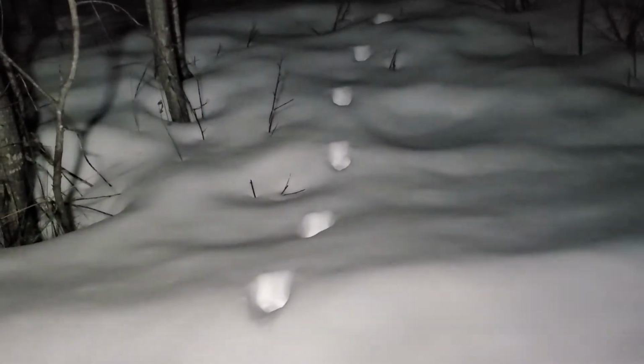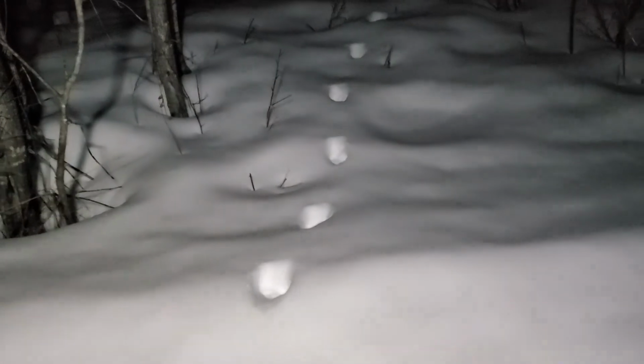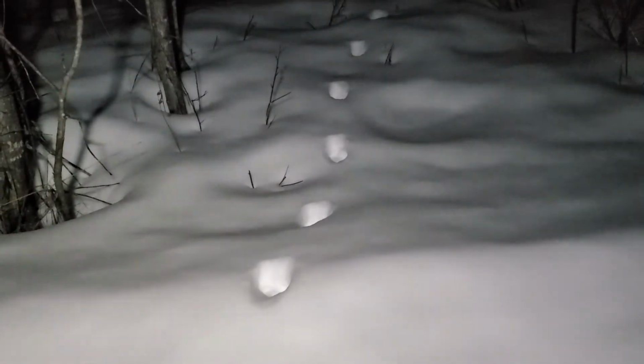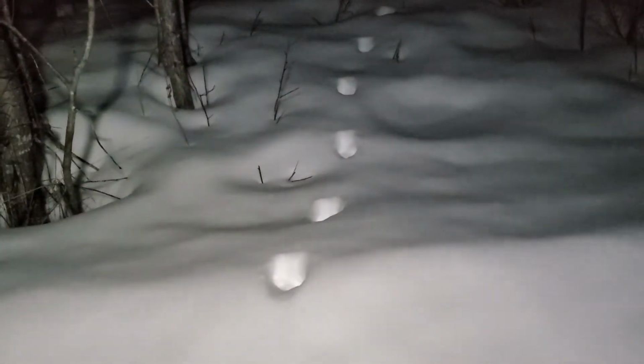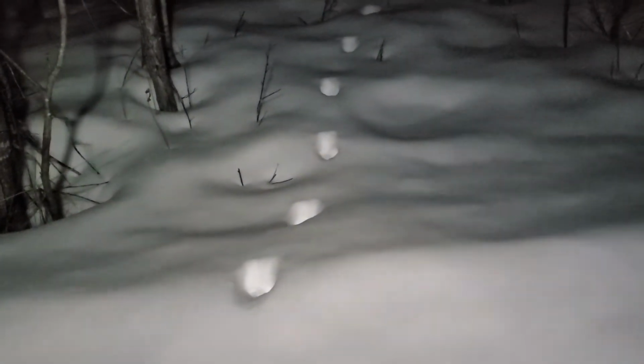Yeah, and from a distance you could even look at that and go, oh look, a deer walked here. It's a diagonal walk. But it's not even close to a deer. It's a little guy. It's a little pine marten. And he's doing a 2 by 2 lope.